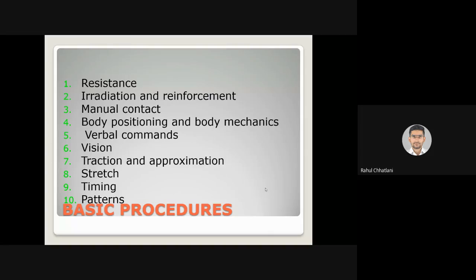Now we are coming to the basic procedures or basic principles that we are going to use in PNF. Which basic principles will we use in PNF? These are the 10 things that we will learn and apply to give proper PNF techniques.